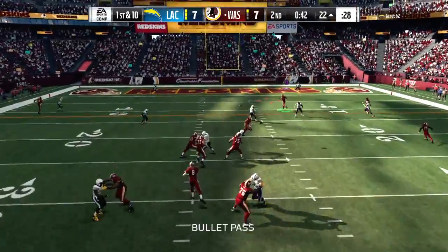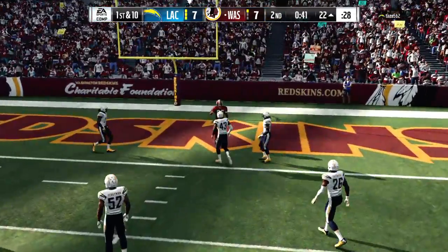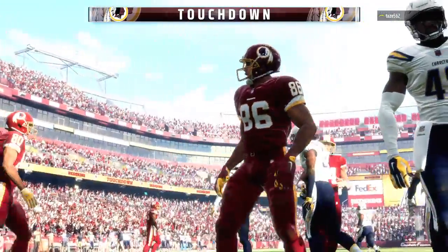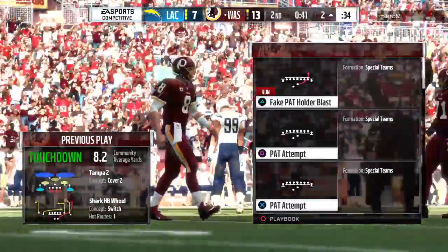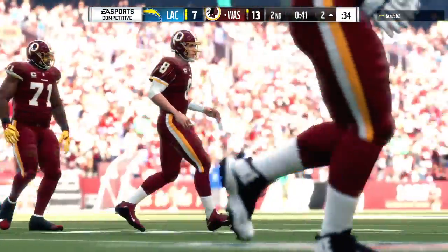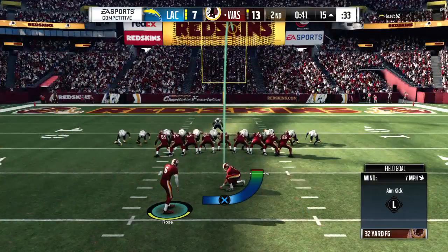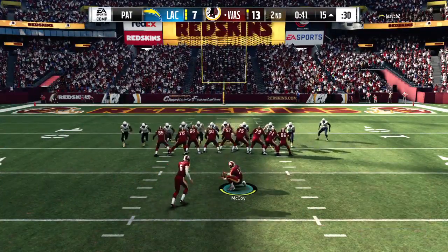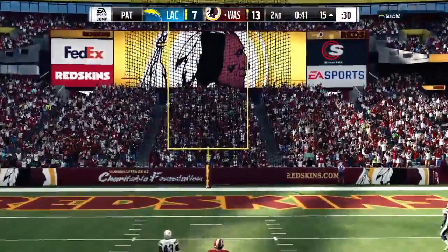They'll throw again. Cousins. And he takes it in. Touchdown, Washington. Jordan Reed, a 22-yard touchdown grab. And the Redskins have taken the lead. And that touchdown gives them a touchdown lead before they attempt the extra point. What a great way to end the half. Yeah, great job to put themselves in front.